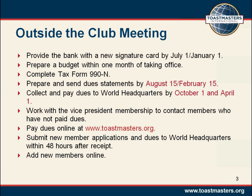Prepare and send dues statements by August 15th and February 15th. I know this seems a little strange compared to my next comment, which is collect and pay dues to World Headquarters by October 1st and April 1st. The reason that I say to prepare and send dues statements out earlier is that sometimes it takes a while for your members to pay their dues. And if you start early, you will not be late and miss one possible Distinguished Club President's Award.